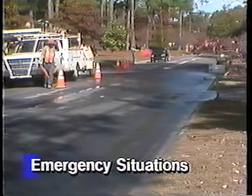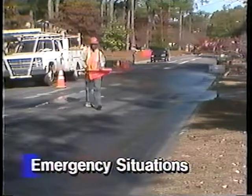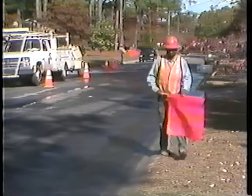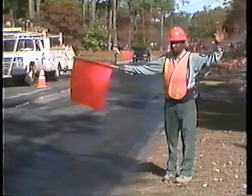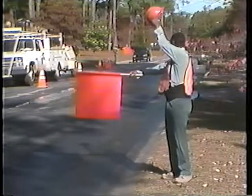The sixth and final situation deals with emergencies, such as a broken utility line, an accident, or a washout. In these situations, the proper flagging equipment may not always be available. In that case, a 24 by 24-inch red flag may be used for flagging traffic. In emergencies, your first priority is to warn the public of the hazard.